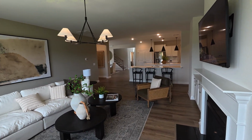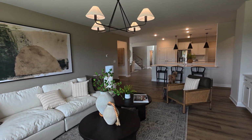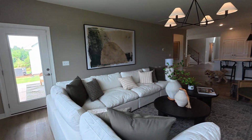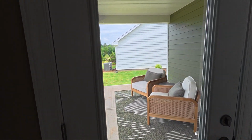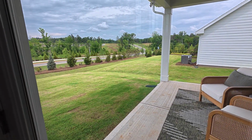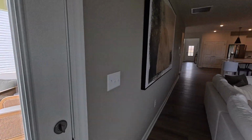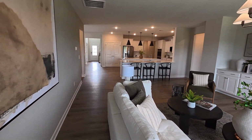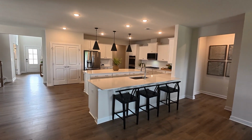But notice the flow of this. This is really playing nicely. And then out to, oh, I see a covered patio. How can I ignore that? And do they have some wooded lots? They do. And they have some that obviously you're going to pay extra for. But they've got just a lot of inventory right now. You could screen that in easily. Honestly, I love this flow from here to there.